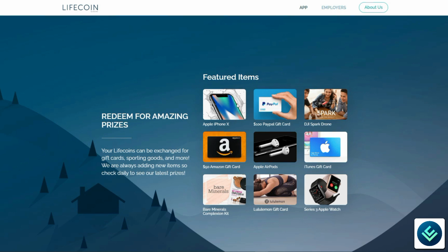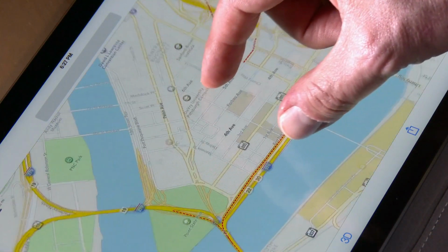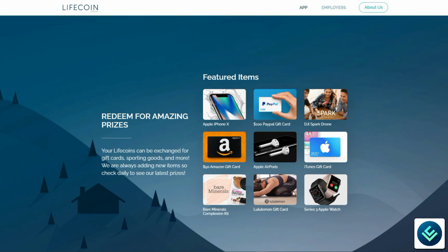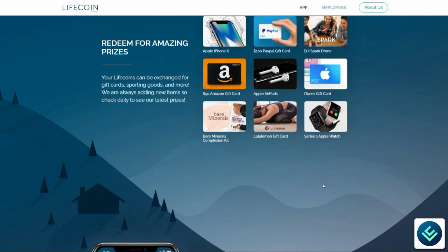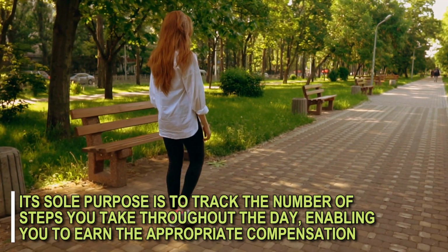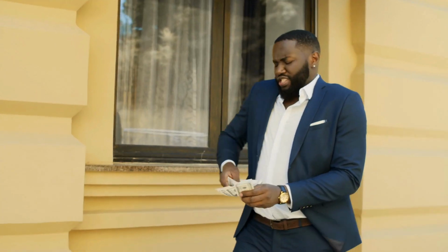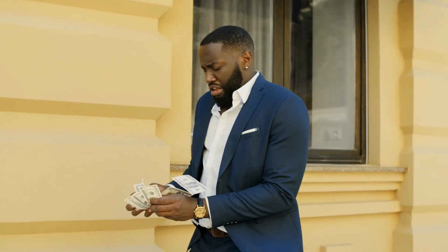In order for the app to work correctly, don't forget to enable your phone's GPS location feature. There's no need to be concerned. The app isn't attempting to keep track of your every move; its sole purpose is to track the number of steps you take throughout the day, enabling you to earn the appropriate compensation. The more you walk, the more you'll earn through this app.